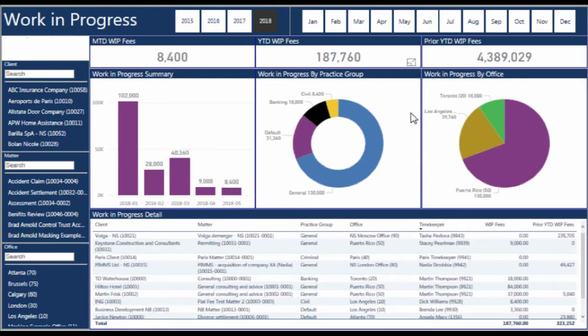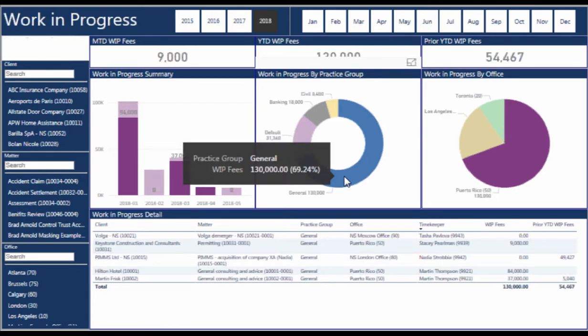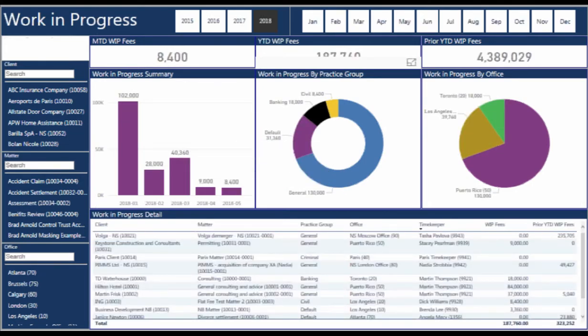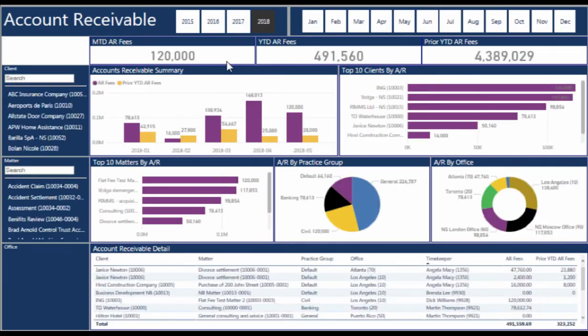In the firm management view, as we see here, there's summary information based on practice groups and office groups, in addition to detail. We also see, once again, year-to-date information and a comparison of this year versus a prior year. Do you need more detailed information? Click on a segment in the pie chart, and the other tiles will adjust the information accordingly based on what you had selected. Accounts receivable shows the amount of fees still to be collected.